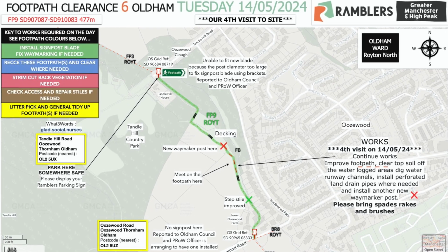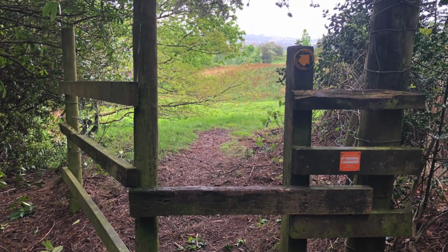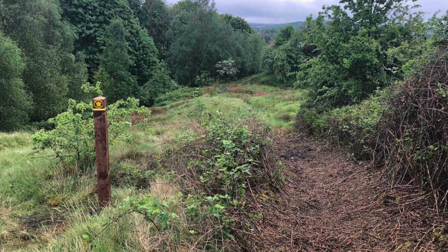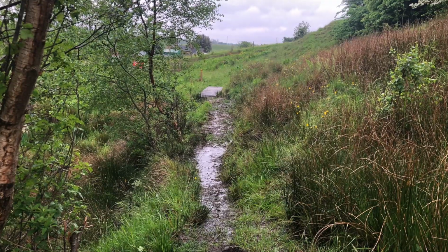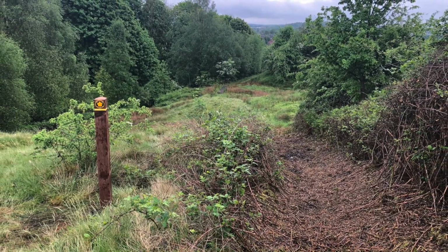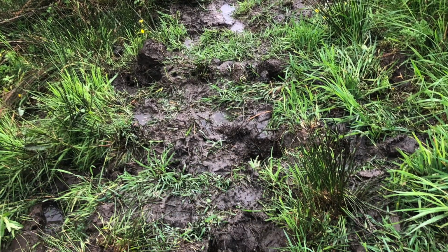Oldham Ramblers volunteer footpath clearance and maintenance team were out again this week. When? Tuesday the 14th of May, on our fourth visit to finish off works on footpath 9 Royton, where Tandle Hill Park. This footpath is to the left hand side of the gate entrance and takes you round and down to Oozewood Road. What? Installed a waymarker post and perforated land drains in a very muddy section of this footpath.